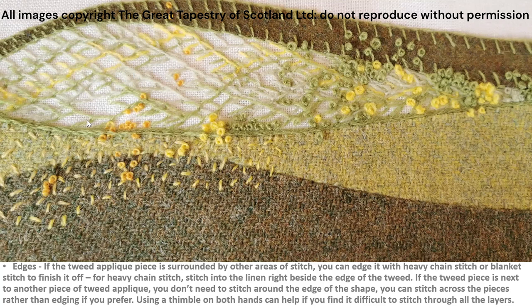When I do the heavy chain stitch there as the outline, that's stitched into the linen, not stitched into the tweed. And it's absolutely fine if it's right next to it, but in the linen rather than in the tweed, because that would be really difficult to do through all of the layers. It's absolutely fine to do it through all the layers if you want to, but I'm just letting you know that you don't have to.